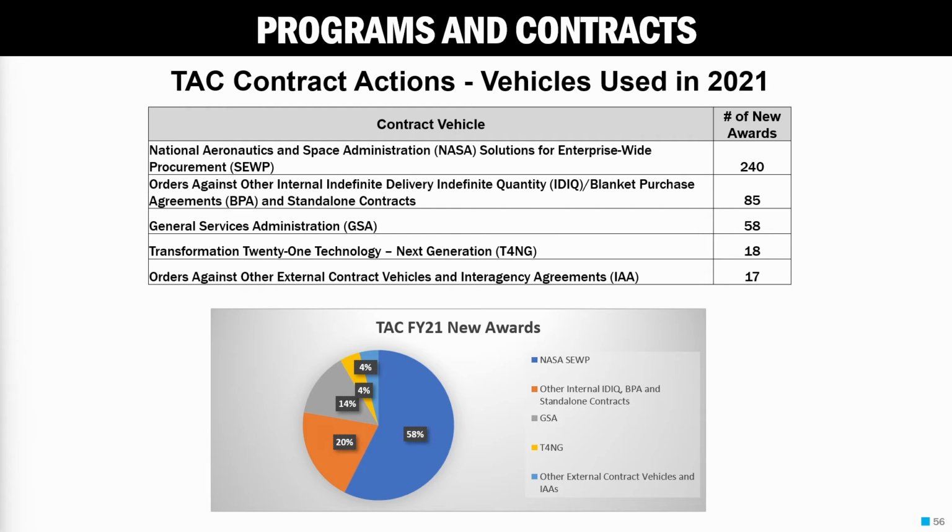And then it goes down through the BPAs, and then you can see the GSA contracts, followed by the T4NG. We're going to talk a little bit more about T4NG and the primes, but this is the large services contract that VA uses. And even though these numbers are right, they don't necessarily relate to value. So you might have a few very, very large contracts in one vehicle and a large number of smaller contracts on some of the other vehicles. But just what the message here is that if you're looking to do business with VA and you're not on one of these contract vehicles, at least this gives you an idea where to go for a subcontracting or a teaming partner arrangement.